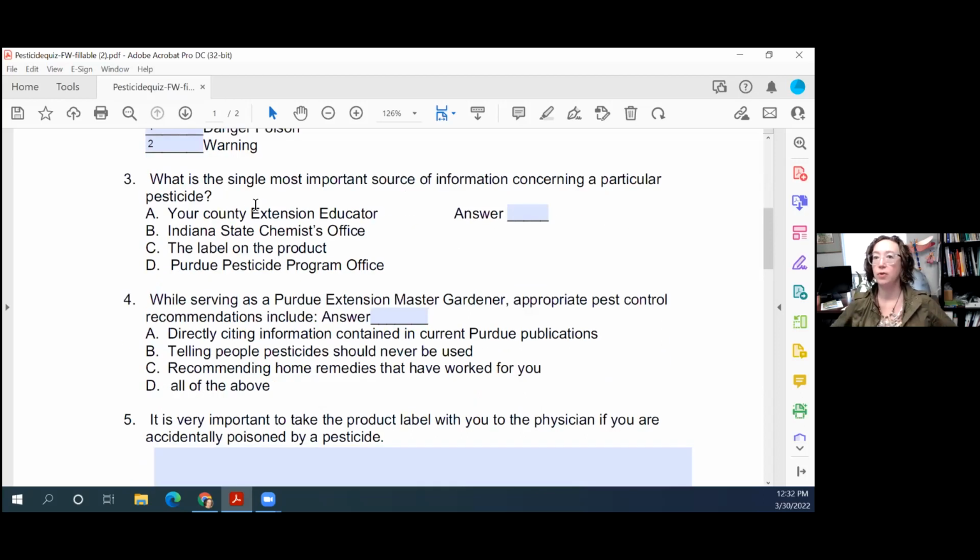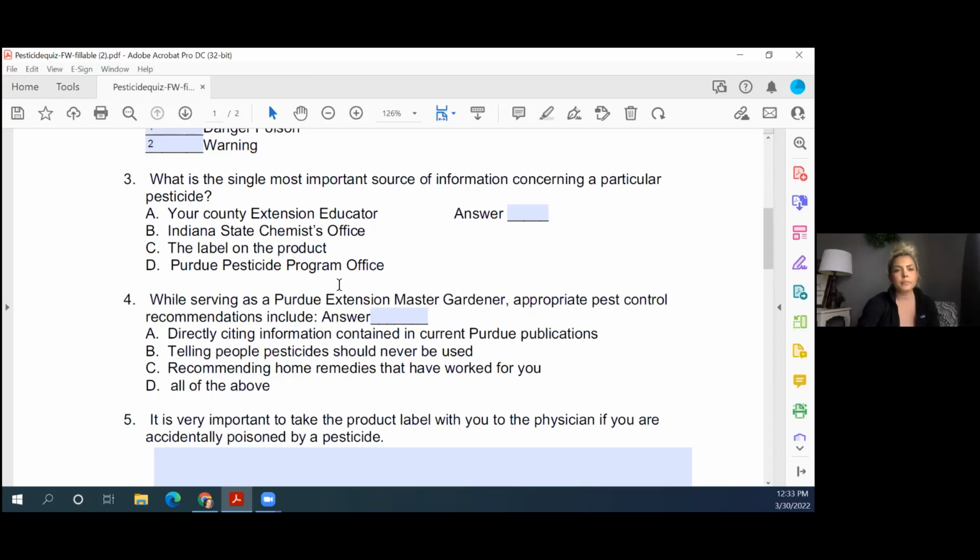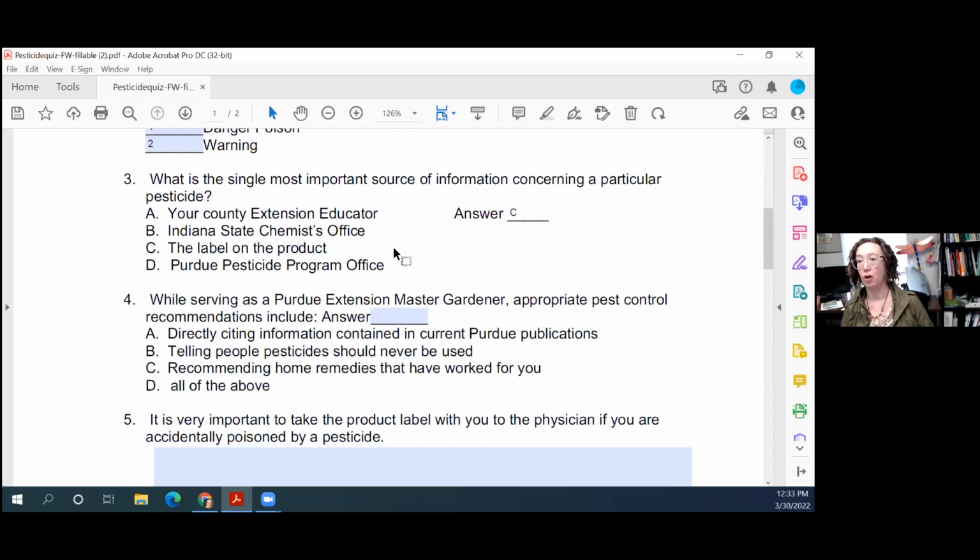What is the single most important source of information concerning a particular pesticide? Where do you find the most information? On the label? That's right, the label. So even if you call me, I'm just going to pull up the label and read it with you. I'm going to send you the link.